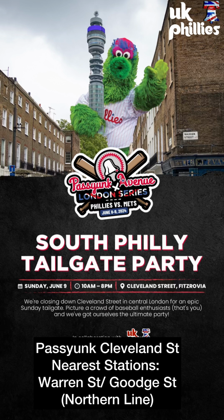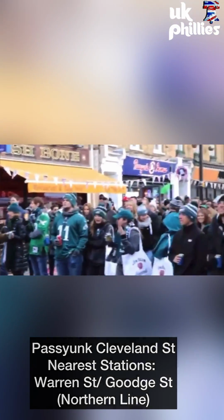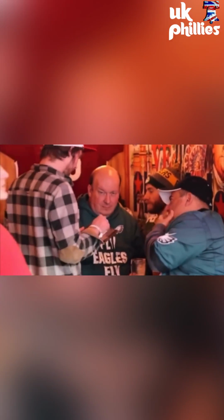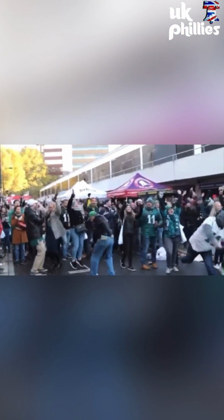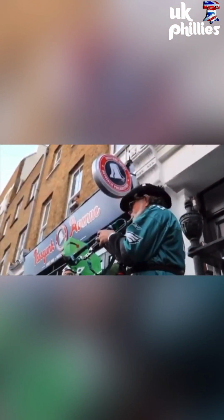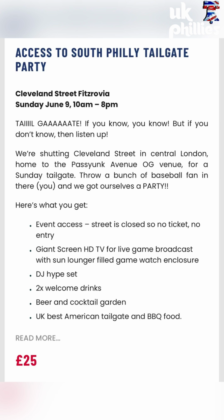On the Sunday, Passyunk Avenue, Cleveland Street will be holding the South Philly Tailgate Party. Yes, they did it in 2018 when the Eagles came to town, and they're doing it again. They are closing down Cleveland Street and hosting a huge tailgate party. There'll be a giant HD screen to watch the game, with sun loungers in the watch enclosure, a DJ hype set, 2 welcome drinks, a beer and cocktail garden, and the UK's best American tailgate and barbecue food. This was absolutely incredible in 2018, and it's set to be that again. £25 a ticket, well worth the money.